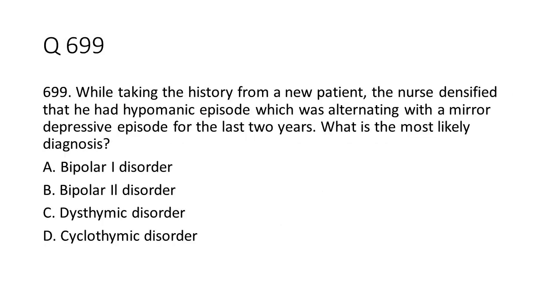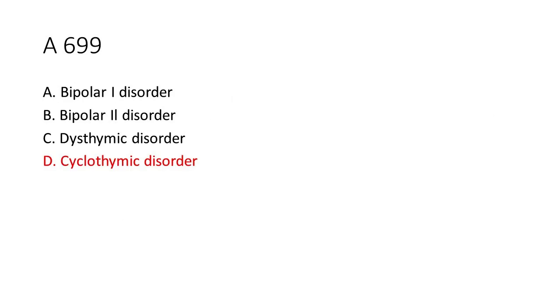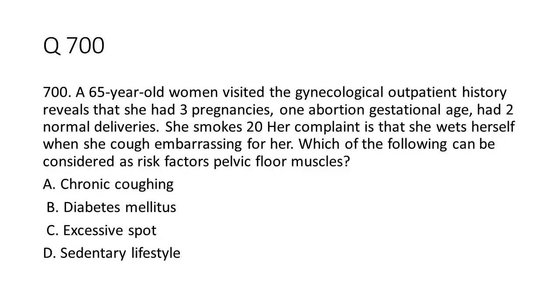699. While taking the history from a new patient, the nurse identified that he had hypomanic episodes, which were alternating with mild depressive episodes for the last 2 years. What is the most likely diagnosis? A. Bipolar 1 disorder. B. Bipolar 2 disorder. C. Dysthymic disorder. D. Cyclothymic disorder. The answer is D. Cyclothymic disorder.